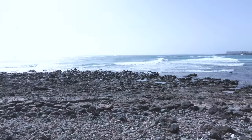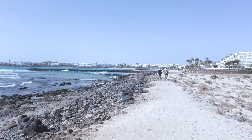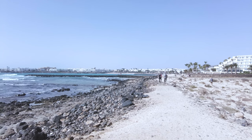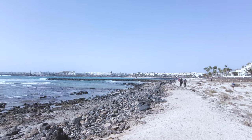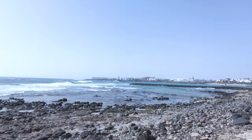This is so cool. Wow. Look at the amazing views there. That looks like the beach we walked from. And that's all the way round to the H10 hotel that way.